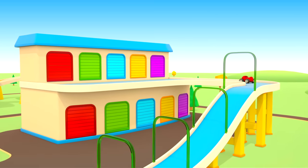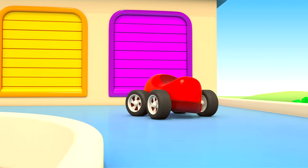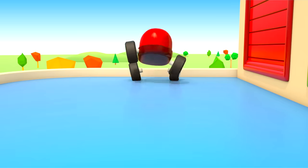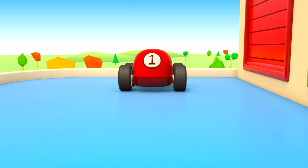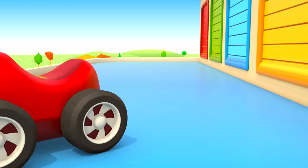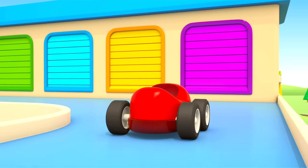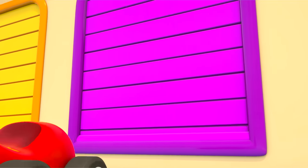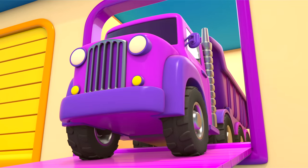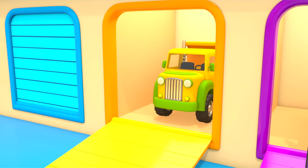This is a garage of assistance. Hey, cars! Cars! It's time to work and fill the ball pit. Let's knock. A purple dump truck. Balls are in the back. Behind the yellow door is a yellow dump truck.